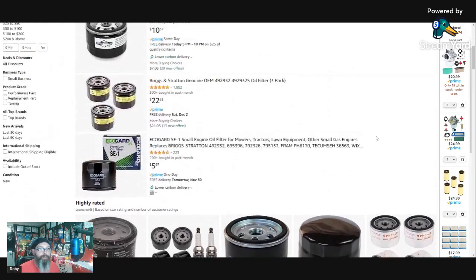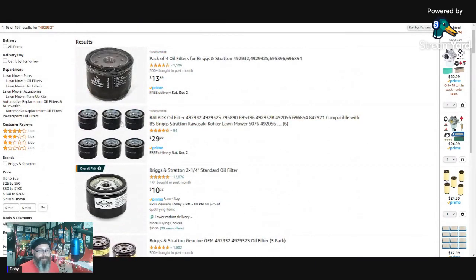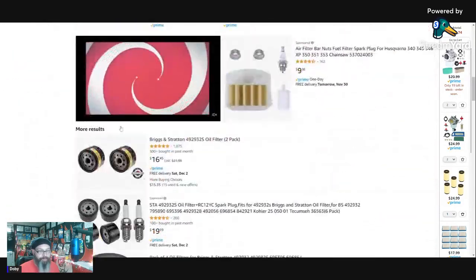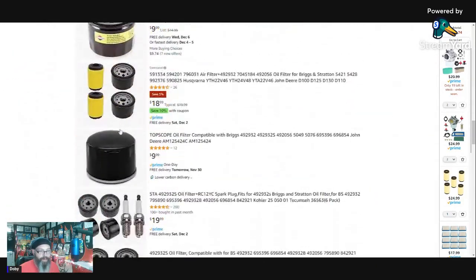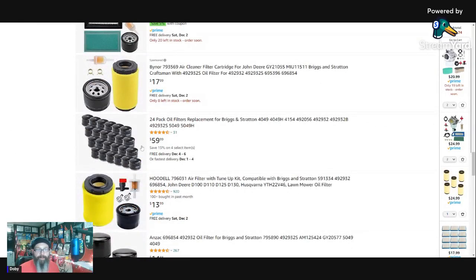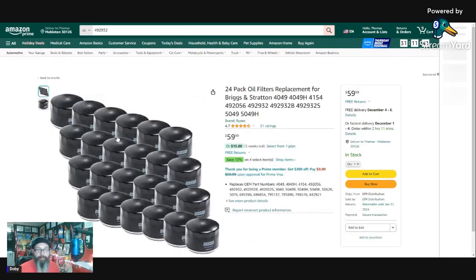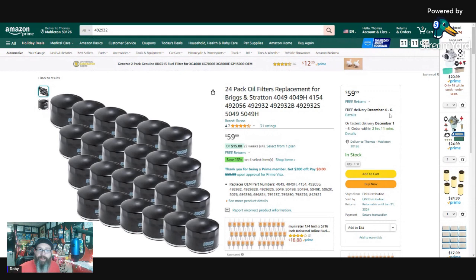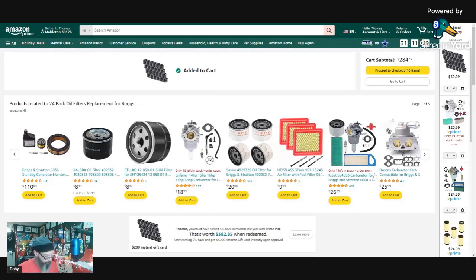Here's a pack of 4, pack of 3, pack of 6. I want to see if I can find a little bit bigger pack of them. Or I could just up the quantity. Oh, there it is. That's the one. That's the ticket right there. $60 for 24 oil filters. Now, that's not bad. But I'm going to have to wait. Everything else seems to be coming on the second. These will come later in the week, but I'm going to get them.